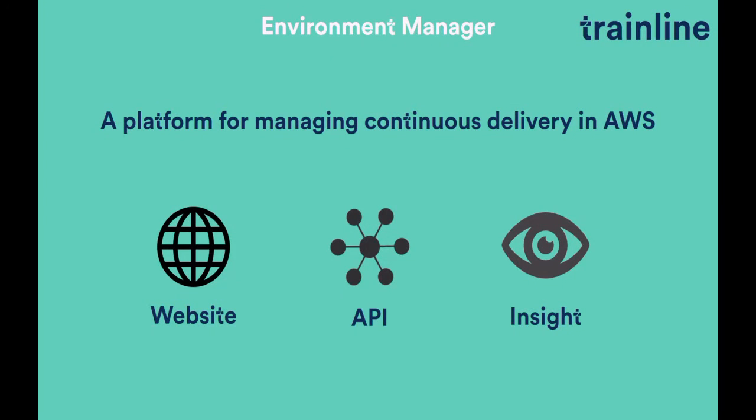There are three main bits of Environment Manager. The first is a self-service portal. So this is where developers can go and manage infrastructure operations themselves. They can create an environment, they can deploy a service to that environment, they can scale up and patch ASGs, they can do all kinds of things themselves.